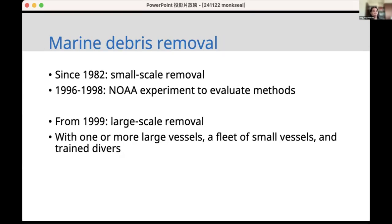When they approach the coral reef, the shallow water, the small vessels will be released from the large vessels. And sometimes free divers will be towed behind the small vessels to search for marine debris, and some trained scuba divers will remove the fishing net and other plastic fishing gear from the waters. Every year, until currently, they remove about 100 tons of marine debris. So it's really a large-scale action to remove marine debris.